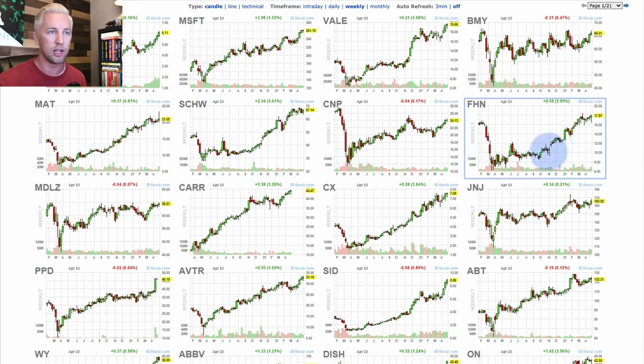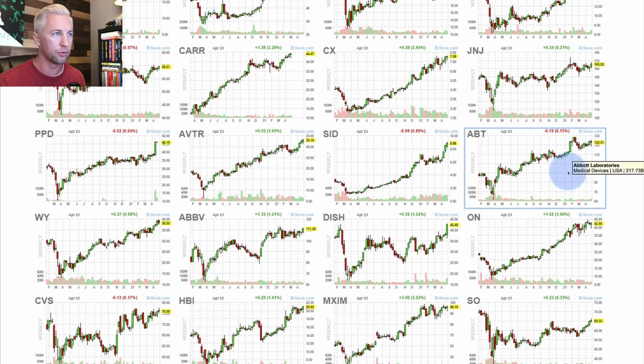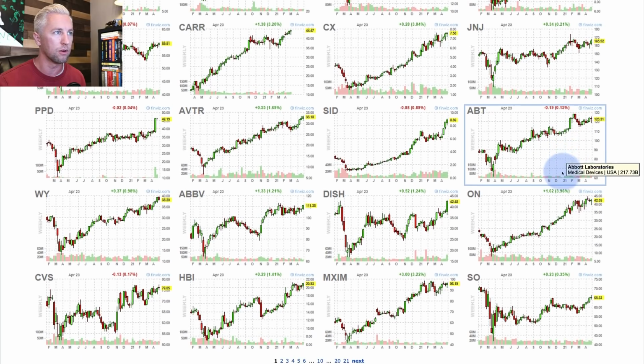Right here, FHN, very similar. You can see nice pull up, and now it's been sleeping, going sideways. So is it going to be waking up? What I like to do is put buy stop orders above the previous high and see if we can get a continuation move where my order gets triggered and more volume comes in, and then we could see a continuation run into that momentum.